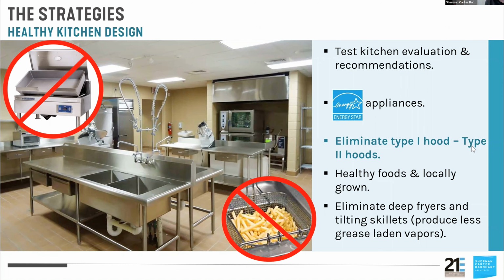We eliminated deep fryers and tilting skillets and replaced those with combi ovens and other pieces of equipment that could not only help us to reduce the energy consumption for the kitchen, but also allow us to cook in healthier ways. We just look for a comprehensive approach to the kitchen itself. And we really have to give a lot of credit to the Warren County food service folks. They really grabbed this and took a really good approach to completely changing this.